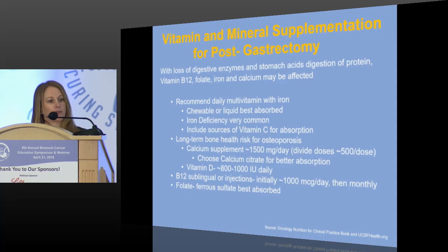So vitamin and mineral supplementation after surgery is really important because with the loss of digestive enzymes and stomach acids, your protein, your vitamin B12, your folate, iron, and calcium may all be affected. So we usually recommend a daily vitamin, and you want to have some source of iron in there. We usually say a chewable or liquid vitamin is easier to absorb. Iron deficiency is very common, so you want to include sources of vitamin C, like I mentioned before.